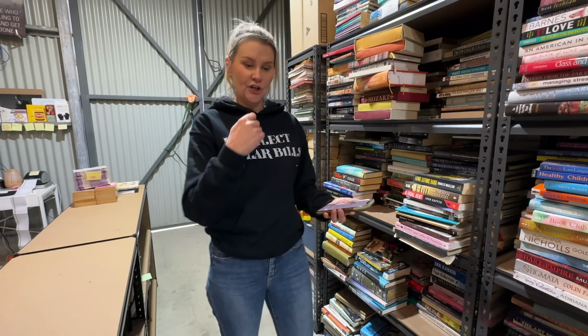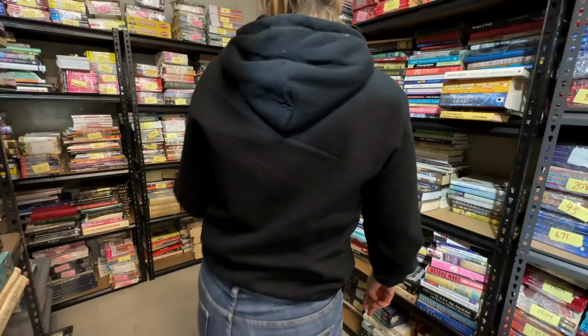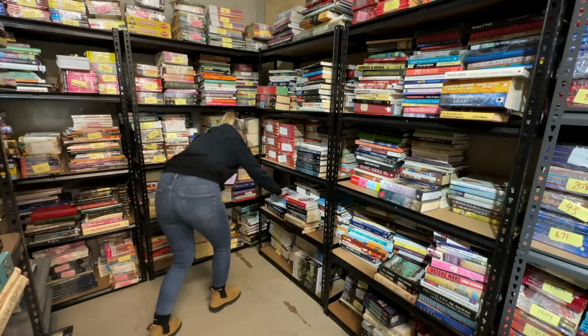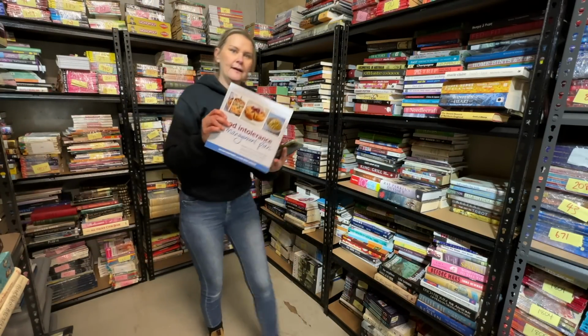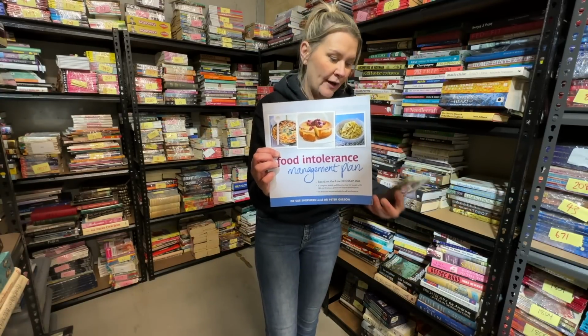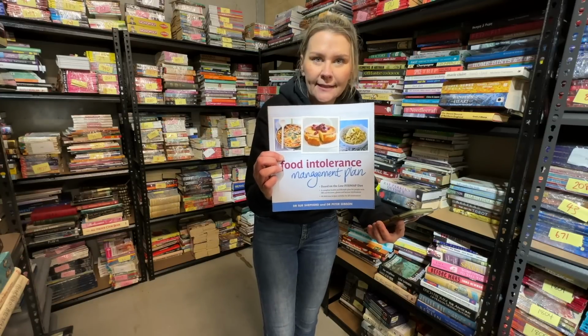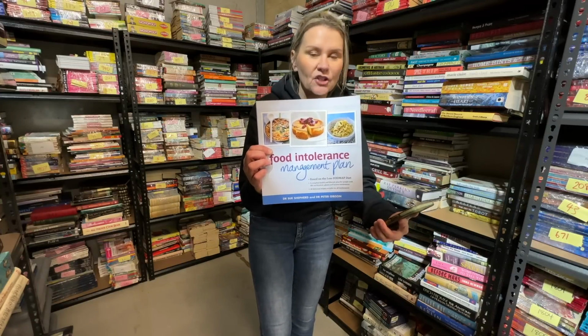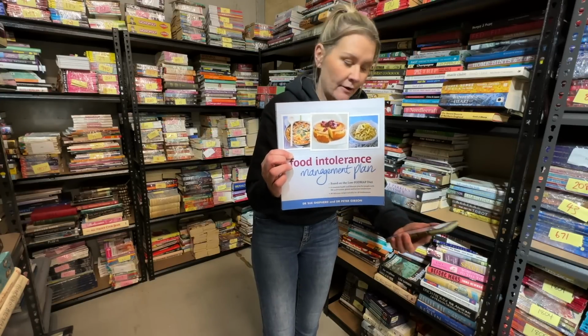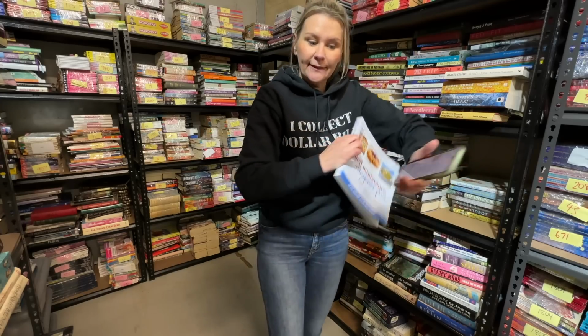Okay, what have we got? GG4. Where is GG4? It's over here. Okay, I'm looking for food intolerance plan. GG4, right on the top. Perfect. Okay, food intolerance plan. This one has sold for $19.99. Continuously sells for me, this book. It's one of those books that just sells over and over on repeat. Obviously not a high-end book, but does have a sell-through rate that I'm happy with and keeps on selling.